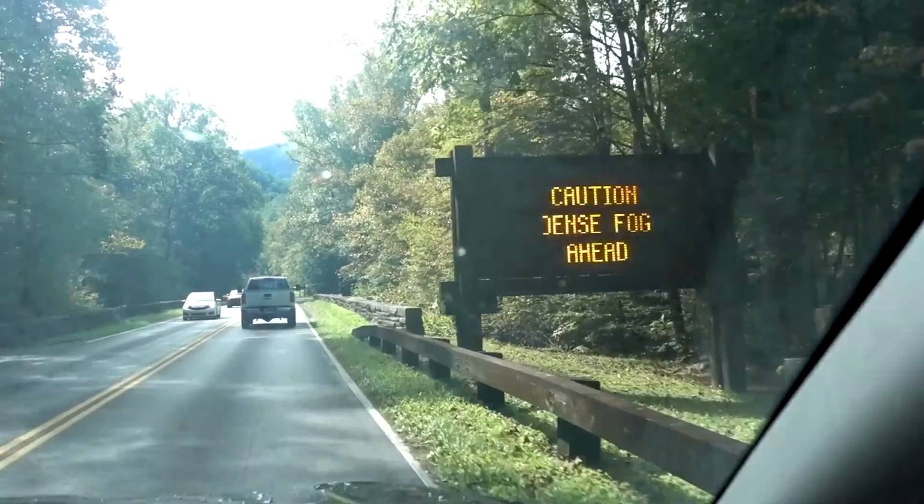Check out this new sign that they put up here. It's telling us there's dense fog ahead. We did see that up top of the mountain, and the funny thing was, I was like, well, we'll give it a little bit to see if that burns off, and it's almost 1 o'clock in the afternoon now, and it still looks pretty foggy up top. We'll see when we get there.